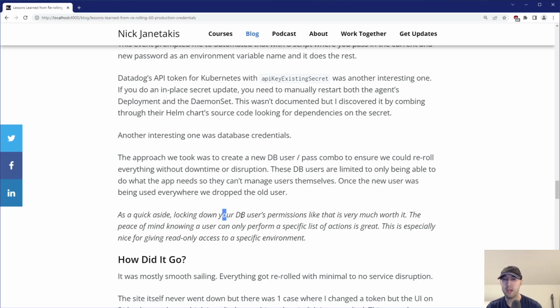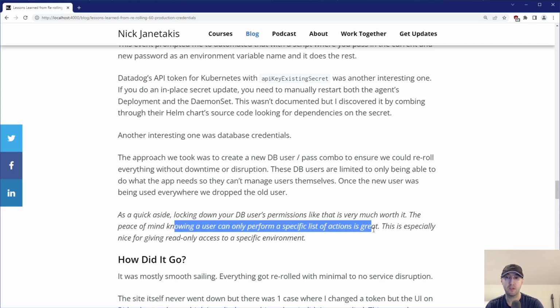Also, a quick aside: locking down your DB users' permissions like that is very, very, very much worth it. The peace of mind of knowing a user can only perform a very specific list of actions is great, especially nice for giving read-only access to a specific environment.